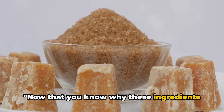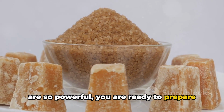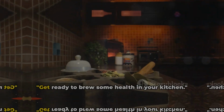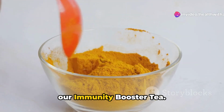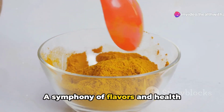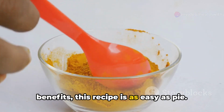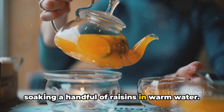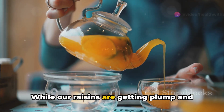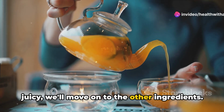Now that you know why these ingredients are so powerful, you are ready to prepare the immunity booster tea. Get ready to brew some health in your kitchen. Let's dive right into the preparation of our immunity booster tea. A symphony of flavors and health benefits, this recipe is as easy as pie. First things first, let's start by soaking a handful of raisins in warm water. While our raisins are getting plump and juicy, we'll move on to the other ingredients.